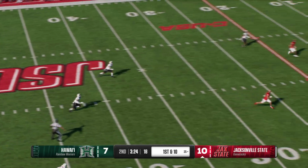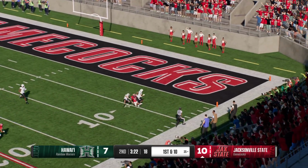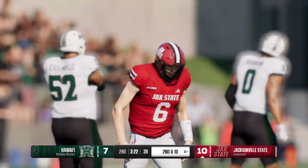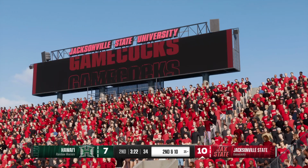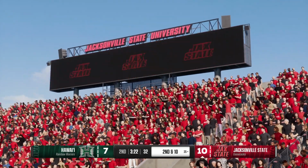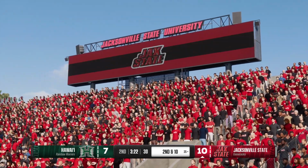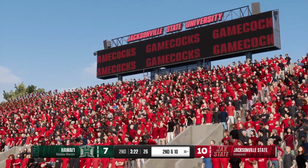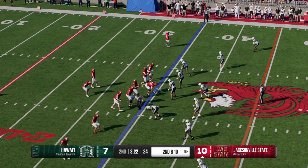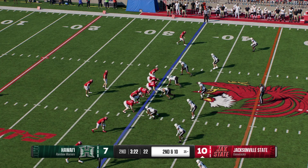Lofts one deep down the right side. And it slips through his fingers, incomplete. That would have been a huge gain if he could have squeezed it. Well, the receiver was double covered on that play, and I don't know if the decision by the QB had to do with the pressure. Because he was hurried, he just had to get rid of that faster than he wanted to. He's lucky he didn't come away with an interception there.